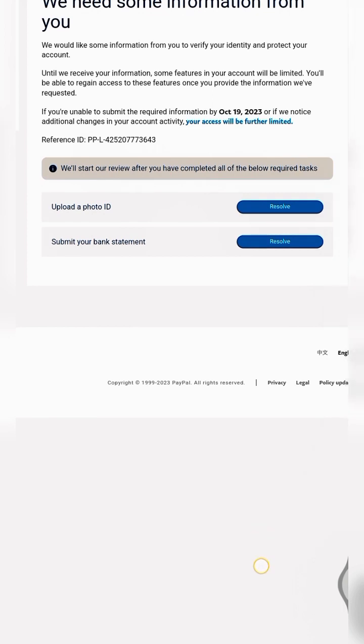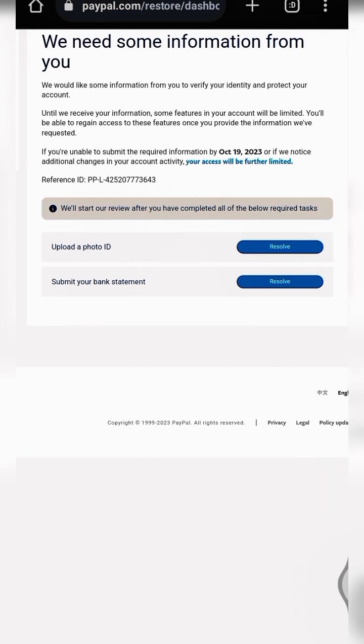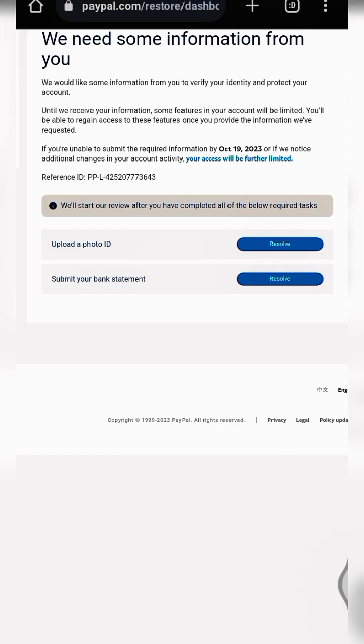So now I'm just going to upload my photo ID and bank statements. Even though actually I'm kind of worried about this, I have no choice. I'll just have to upload and see what comes out of this. The best thing to upload here for your photo ID is your international passport. But at the moment I don't have that. I'm just going to upload another ID that I have, and my bank statements.